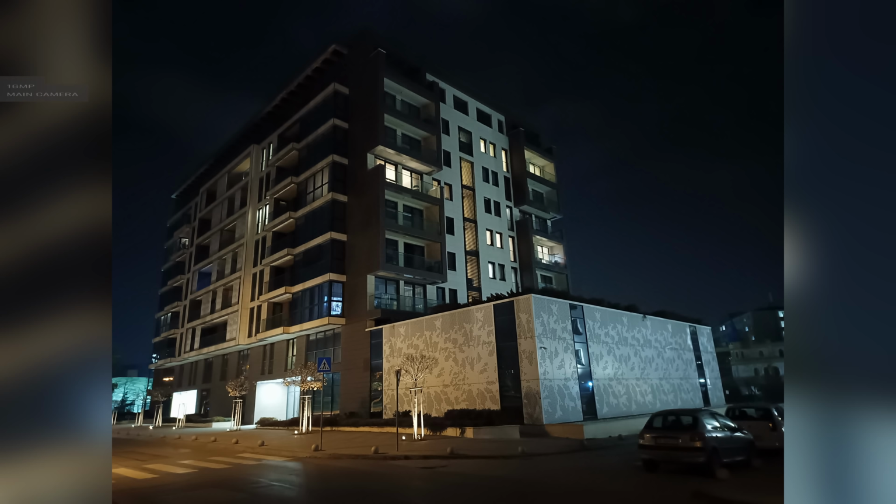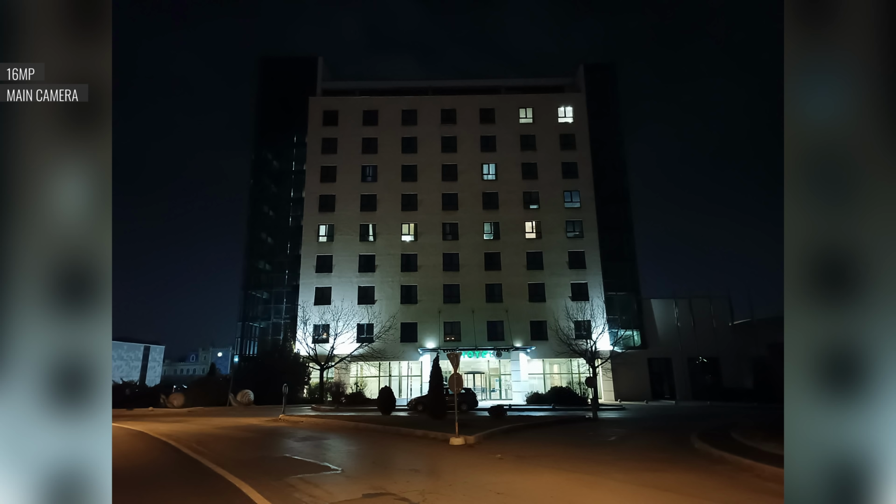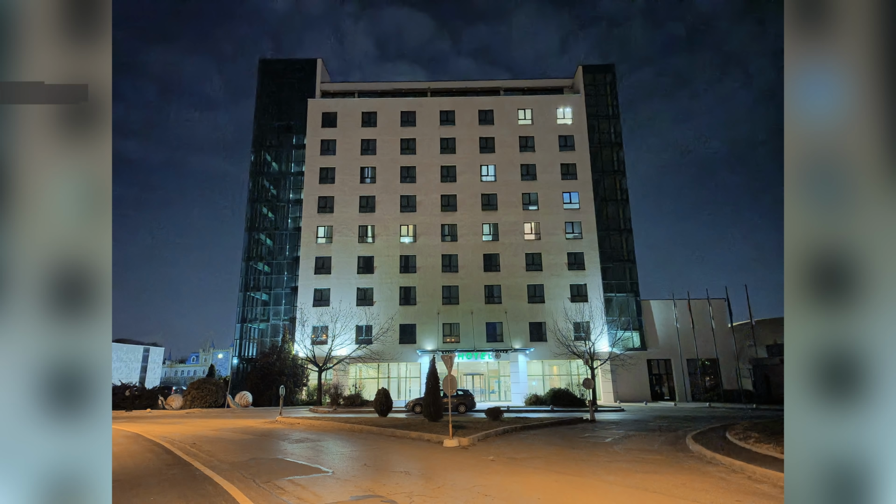In low light, photos from the main cam are alright for the class. There's an okay amount of detail despite the aggressive noise reduction and true-to-life colors. Dynamic range is limited though, and shadows are underdeveloped, while the highlights are often clipped. Night mode is available only on the main cam.